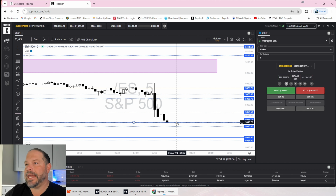Now we are at a major level, a 15-minute level at 50.43, which we're currently tapping into right now. And we've got a level right underneath it at 50.40. Again, possible trading opportunity right here. And this would look very simply like a bounce. So bounce right here with a clear stop loss of right here. So your stop would be about 4 points and you're probably going for about 6 points.